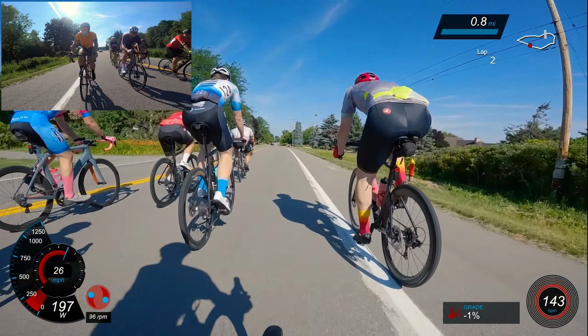So you can see that chain just dropped on the left there. Everybody's yelling. A little scary when that happens. Yeah, you could hear the chain hitting the spokes of his back wheel. Could have been pretty dangerous.